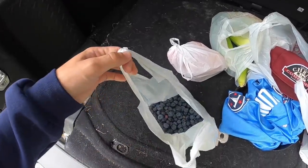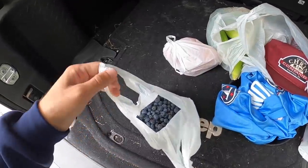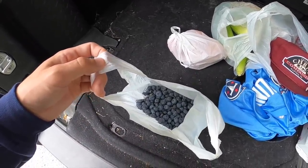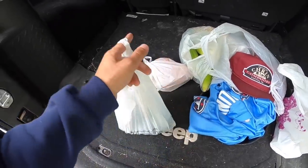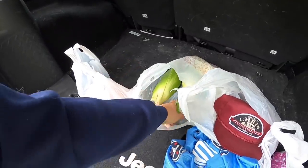Didn't even realize they did that. They did the old trickarooski on me. That's interesting. Huh, they just put the blueberries in the bag. Alright, well, didn't see that. Anyway, gotta get some fresh produce. I'm gonna try this corn.